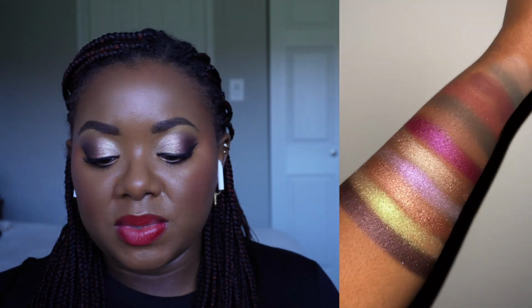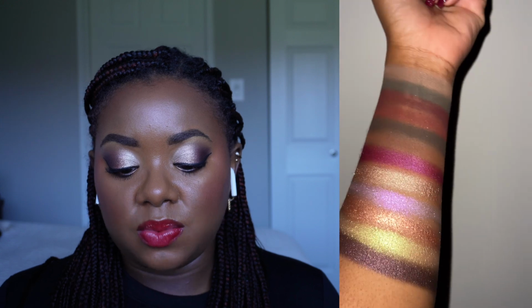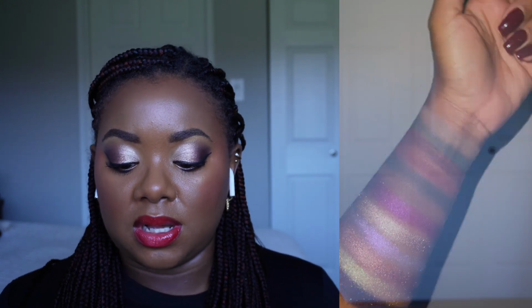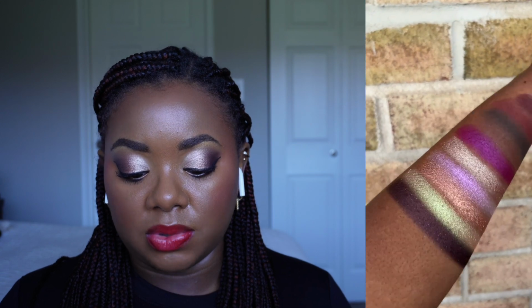So we have Smoke Metallic, which is a silverish taupe with green gold reflex. Moonlight, which is a duochrome lavender with a sparkling pink opal shift. Fireside, which is a metallic rosy copper with sparkling reflex. Divine is a duochrome vivid purple with a sparkling pink pearl shift. Crown is a duochrome gold with a sparkling green blue shift.